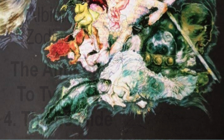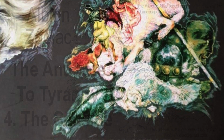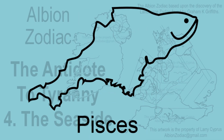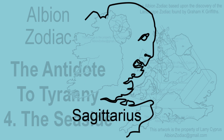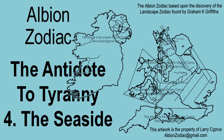Graham starts his search for his Holy Grail of finding the 12 symbols of the zodiac, with the 4 most identifiable symbols, the giants of his childhood that he recognised in the Glastonbury zodiac. These are Virgo, Leo, Pisces and Sagittarius. As mentioned in my previous videos, the Albion zodiac and the Glastonbury zodiac differ slightly from Ptolemy's modern zodiac.